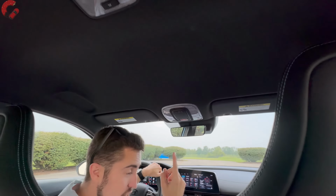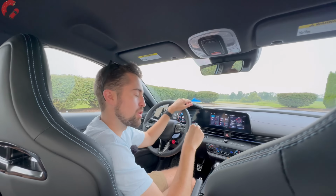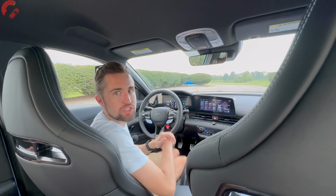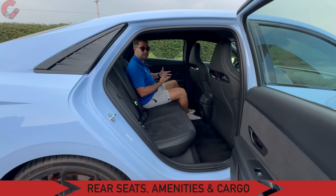If you want a sunroof, you can actually get it on the Elantra N, but you've got to get the dual clutch automatic transmission model, so that might be a little bit of a trade-off depending on what you like, but if you get the manual, it's not going to have the sunroof. Let's go ahead and check out the rear seat area before we go out on a spin.